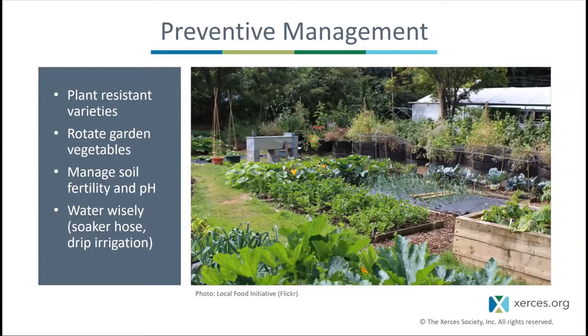Prevention is also about building the soil, making sure you have good drainage, adding organic matter, checking nutrient levels and pH. So wildflowers, for example, tend to do best in well-drained soils with a pH of 5.5 to 7. So you can take a soil sample and send it in for testing, and learn a lot from just that soil test.